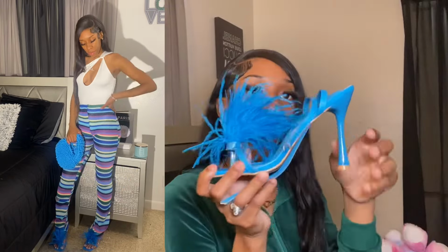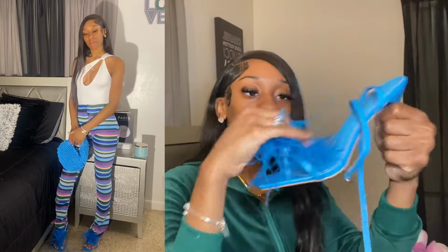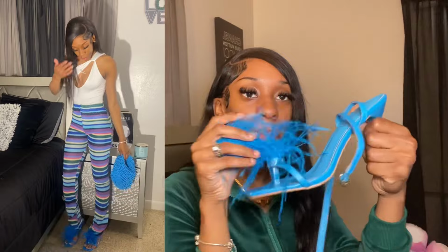I got these pants from Shein also. They're different colors. I like the pants. The pants fit good. I got it in a size small, and I'm a size 4, like I told you guys. And I went ahead and paired it with these shoes that are also from Shein. And I love these feather shoes. I did show you guys these in one of my hauls before.